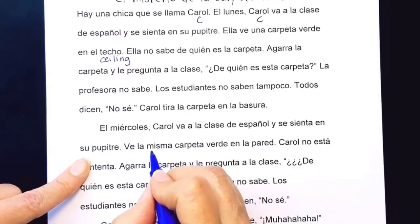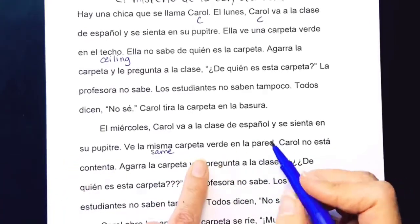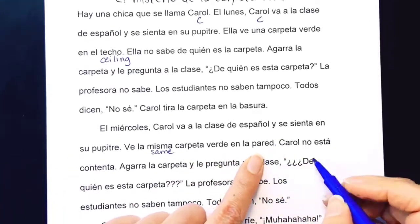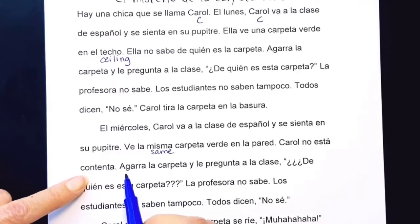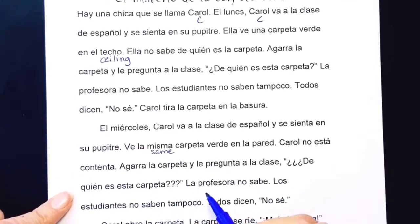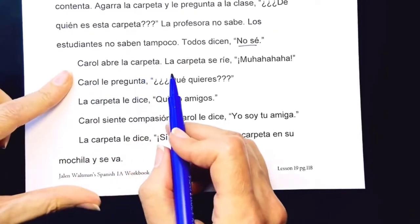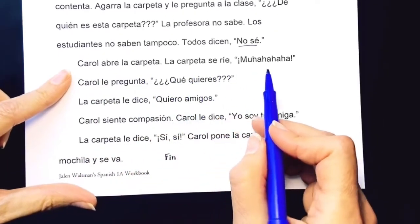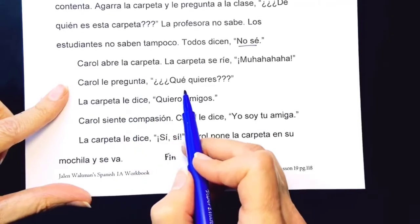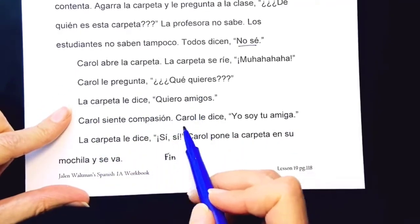She sees the same folder, green folder, on the wall. Carol isn't happy. She grabs the folder and asks the class, whose folder is this? The teacher doesn't know. The students don't know either. Everyone says, I don't know. Carol opens the folder. The folder laughs, ha ha ha. Carol asks it, what do you want? The folder says, I want friends.